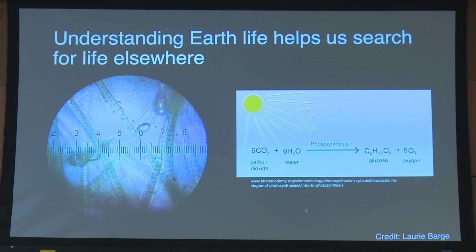just kind of framing one's mind into thinking about what that really means when we're looking for life on an exoplanet. So here are just two images. On the left is an image of microbes, very small microbes. This is really the life we're considering, at its smallest level. And on the right is a graphic of the chemical reaction for photosynthesis, taking carbon dioxide and water to produce glucose and oxygen.